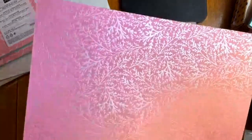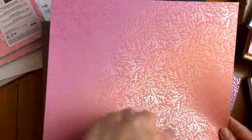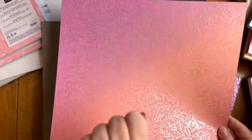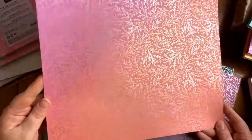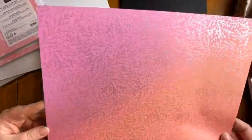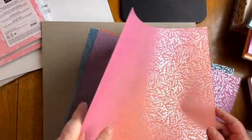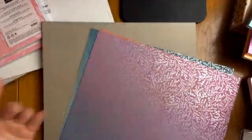I'm going to see if I can bring it up close. Can you guys see this? So number one, we have ombre. We could recreate something like this with heat embossing or reverse heat embossing, and then our blending brushes with the new In Colors. Isn't that gorgeous? Okay, but anyway, this is the paper. So this is not thick. This is a little bit on the thinner side, and it's only one side. So it's not double-sided.